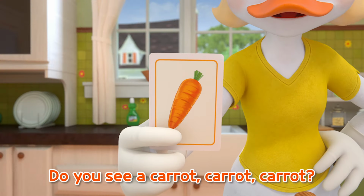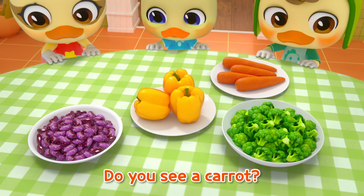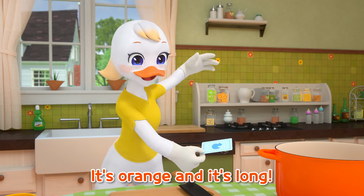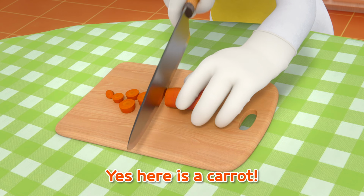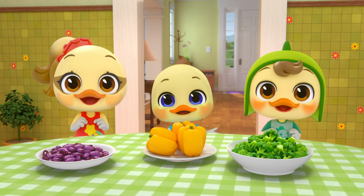Do you see a carrot? Carrot, carrot. Do you see a carrot? It's orange and it's long. Yes, this is a carrot. Carrot, carrot. Yes, here is a carrot. Carrot that I love.